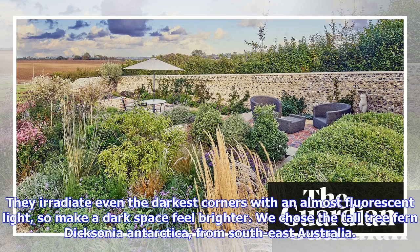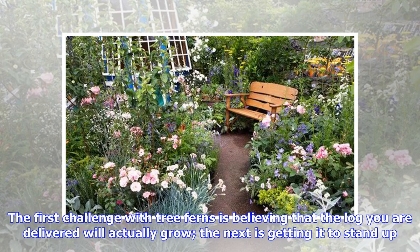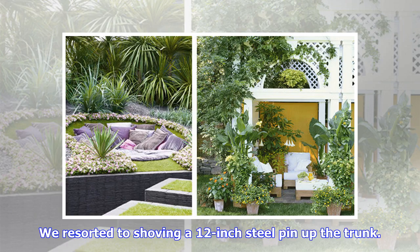We chose the tall tree fern Dicksonia antarctica, from Southeast Australia. The first challenge with tree ferns is believing that the log you are delivered will actually grow. The next is getting it to stand up. We resorted to shoving a 12-inch steel pin up the trunk.